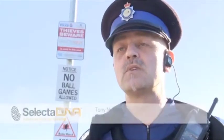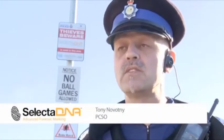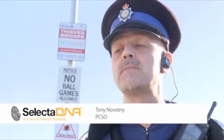6 months ago, we talked about, you came to my division and we talked about the Fairway. It was one of the most targeted streets on the A division. So we used SelectaDNA on the street, and the figures speak for themselves. We've achieved an 83% reduction in burglaries on that particular road. The SelectaDNA has worked really well in the area. The residents are responding positively to it.